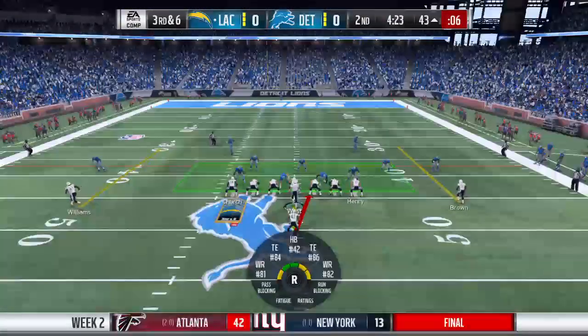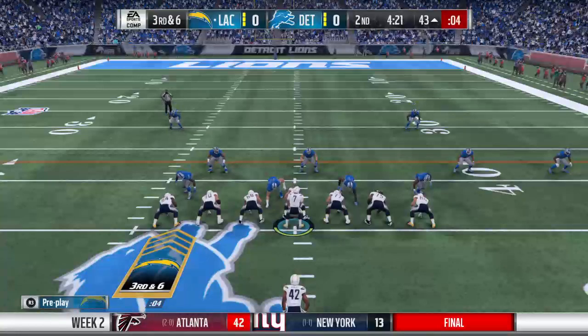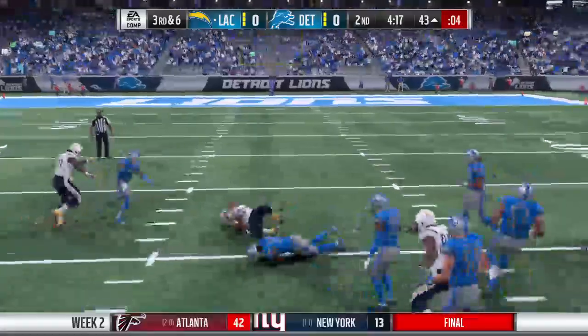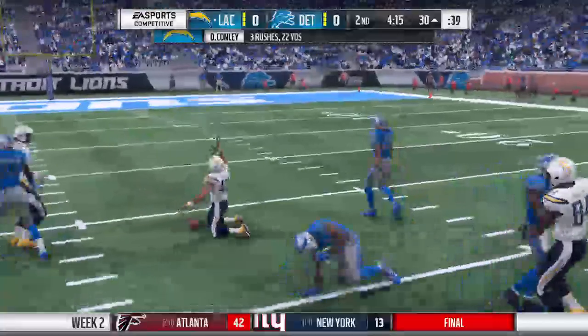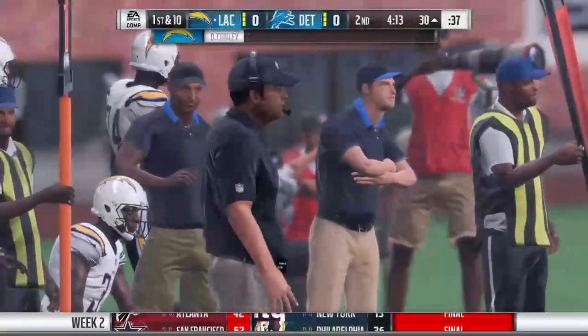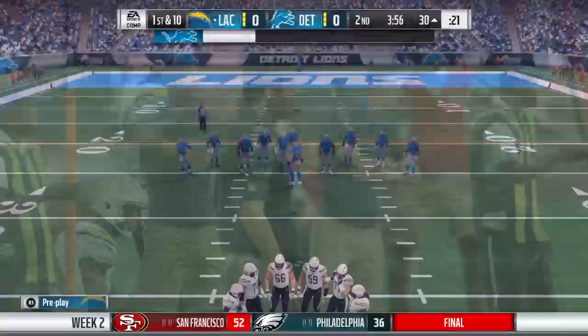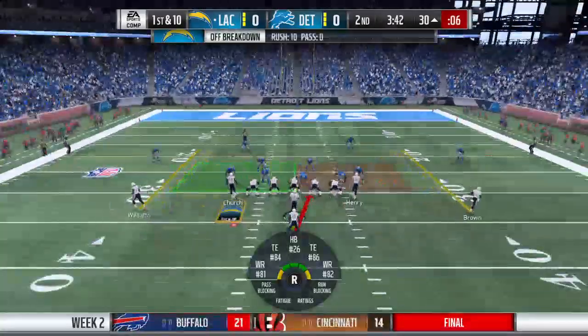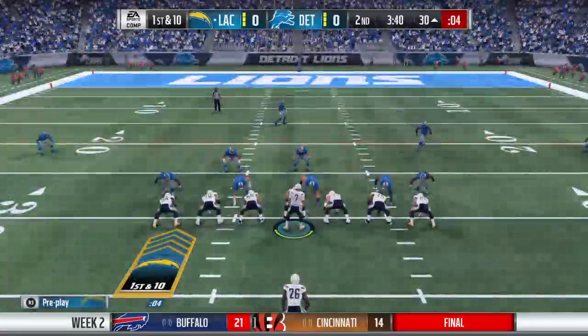On a 2nd and long, it's really nice to see an offense that has enough confidence to run the football in that situation. I think that goes back to their practice and game planning. They've seen things on tape and in previous games that led them to believe that even in a long-distance situation, they can still run the football and gain enough yardage to put themselves in a good spot on 3rd down. I definitely like the play call.